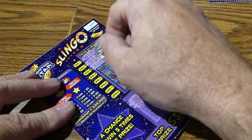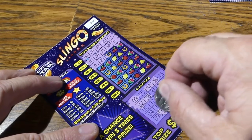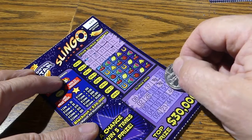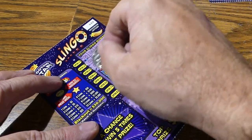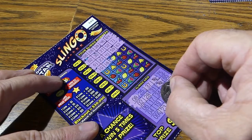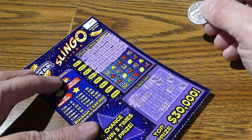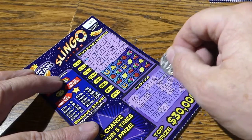Okay, the winning numbers are 1 and 23. No 1. So we got a 23 there. 41, 59, and 63. 41, nothing. 59 and 63. Nothing there. Number 10 and number 18. 10, 18, nothing there. 42, 54, and 65. 42, 54, and a 65 right there. Okay.